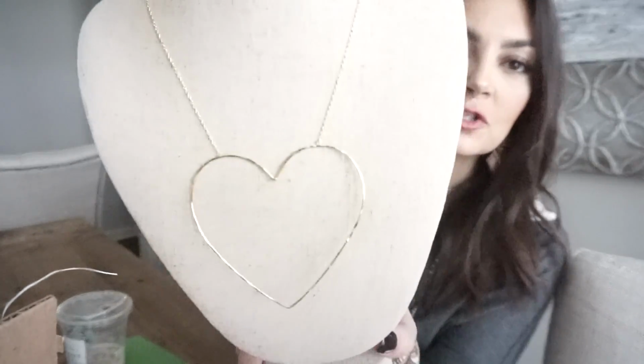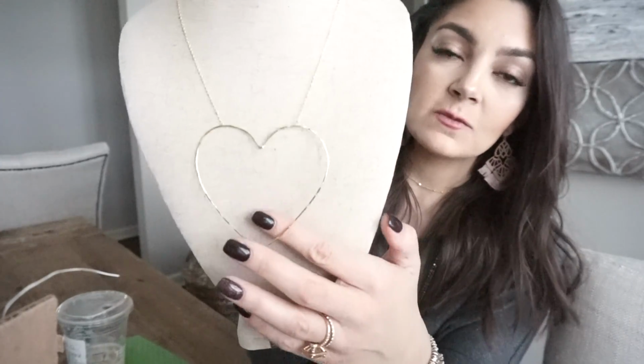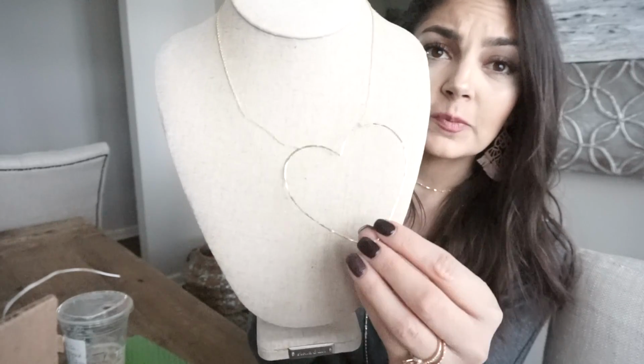This is in partnership with Collective Hearts, which is an organization dedicated to spreading love. I love the whole message behind it. It's just so pretty. This one only comes in gold. It's super dainty, super delicate. It does have an extender on it.